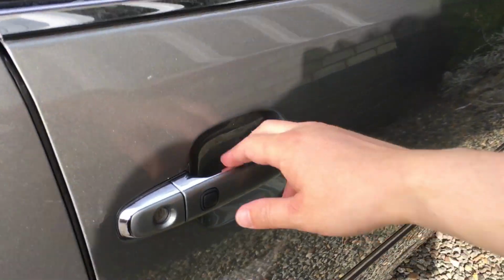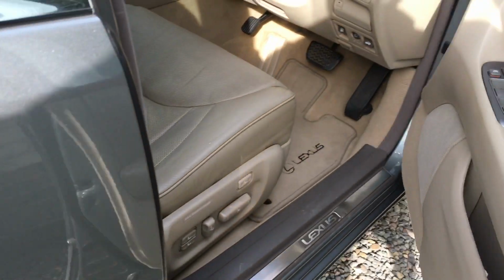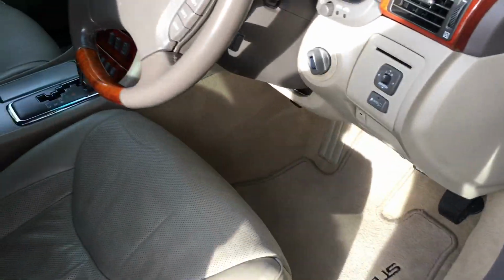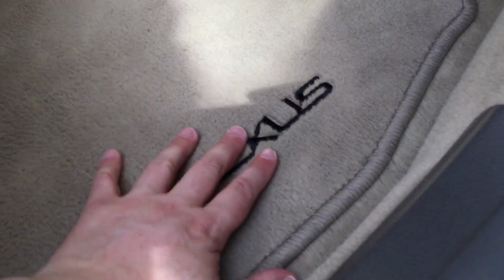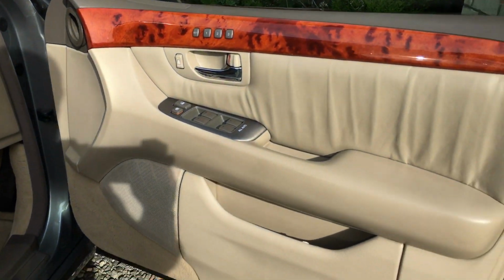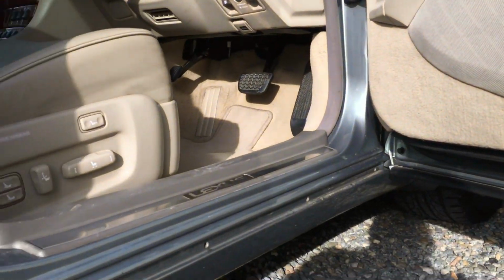Okay, so if you don't know the Lexus LS430, it's got the keyless entry and lock off here, and a really, really beautiful leather interior. I'll just do this seat. So it's got the original thick, luxurious Lexus mats, and underneath it's absolutely clean. You can see even under here is very clean. I always keep my cars in this condition. That's just how I like to look after them. You can see the door card is in superb condition, and underneath the door as well, no rust at all, of course.